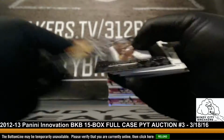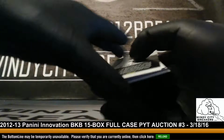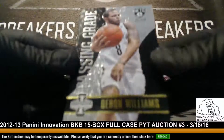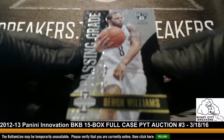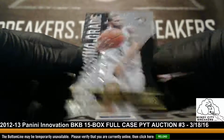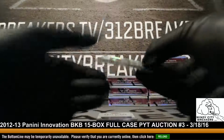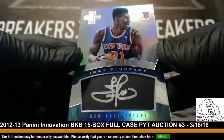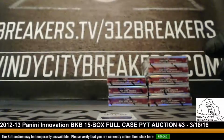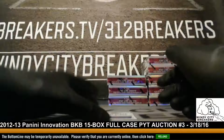I mean, here's Kobe cards. First up, Deron Williams, Nets, passing grade, passing grade, there you go, Nets. I'm on Shumpert, very nice, Knicks, very nice. T-Bunch, congrats. He's actually from right here in Chicago. Very nice hit on the Iman Shumpert.